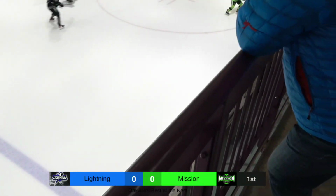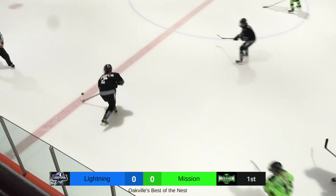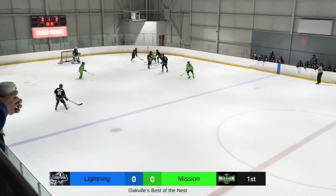Ringing around the inside, pinched in by the Lightning D. Knocked away by Helen. Loose change collected by Gianna. Backhands it forward. Out of the zone it goes, and it's picked up by the Lightning. Lightning at center ice now. Cut off by her own player. Intercepted by Hanky. Hanky in the hands of Paz, top of the right circle inside her own zone.